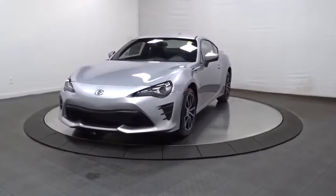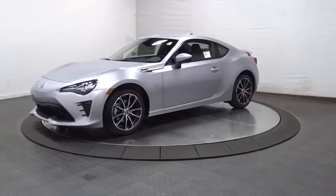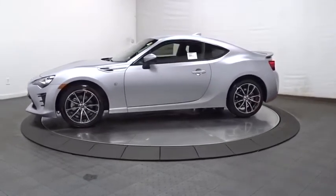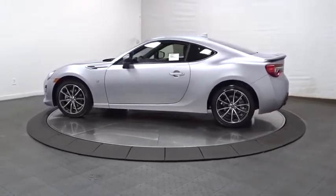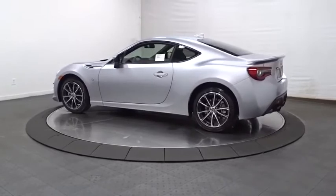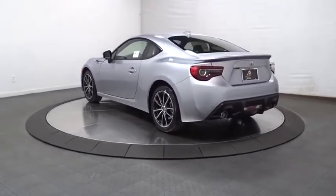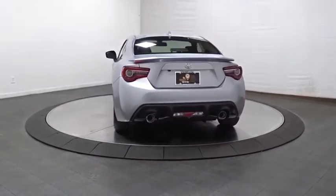Make a great choice today with the 2020 Toyota 86. The Toyota 86 provides an explosive driving experience. The power and suspension will remind you that you're behind the wheel of a true sports car. Not only does the exterior supply a bold look, but the interior will remind you that you're sitting in a premium vehicle. This vehicle has less than 100 miles.